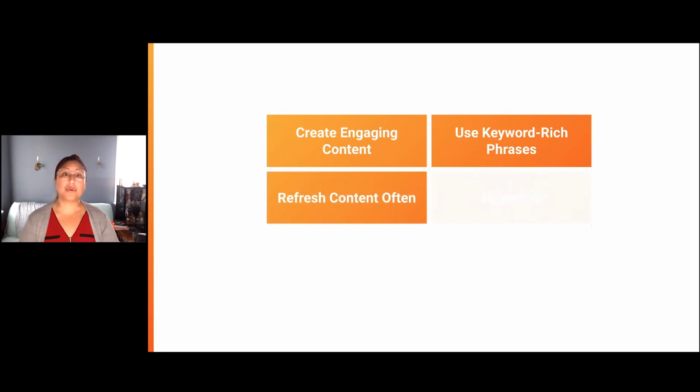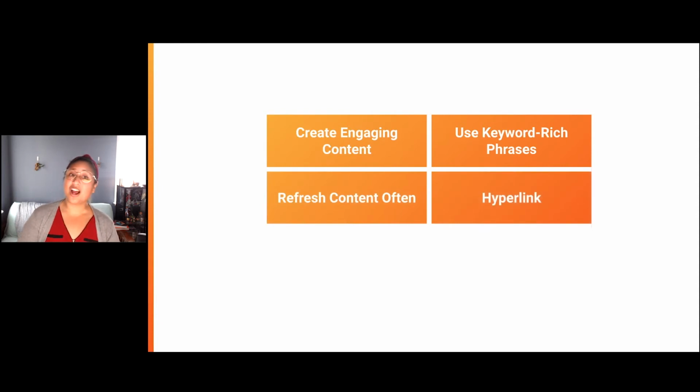Four, you want to hyperlink to other sites. In your content, you can mention related attractions or nearby businesses and link to their sites. This will help with your ranking. Just be sure that these links open up to a new tab or page. You don't want visitors to leave your site completely.